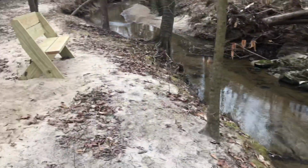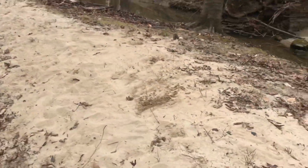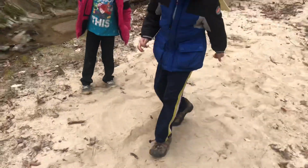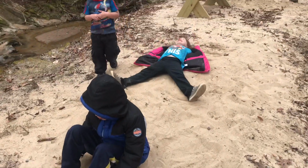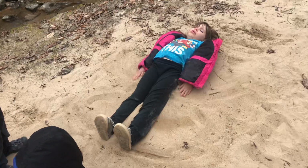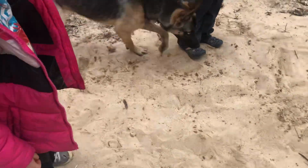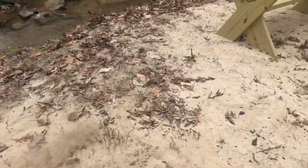Is she drinking water? Here's some sand. I think somebody made a sand angel yesterday, actually. I don't see anything left of it. Nope, here it is. Do you guys want to try to go across the creek?